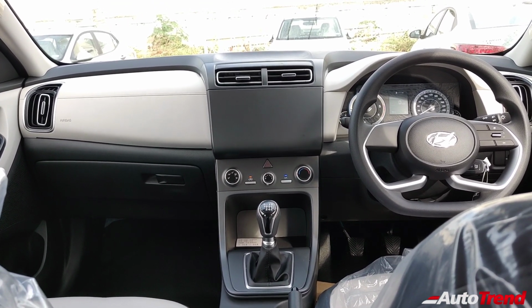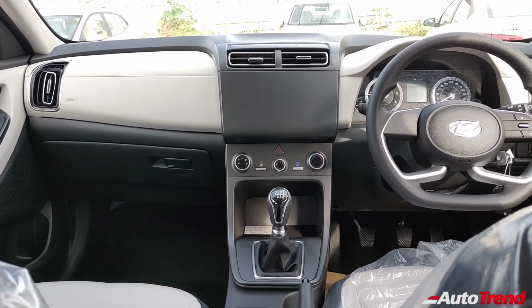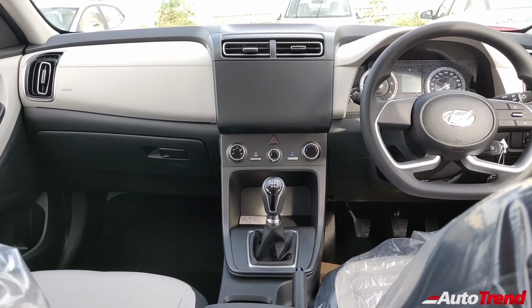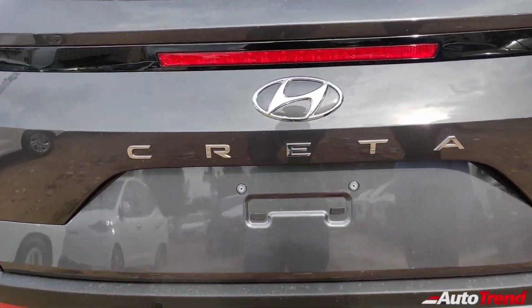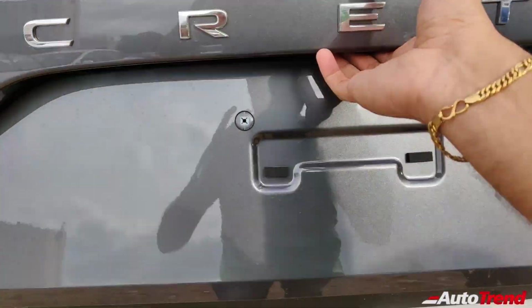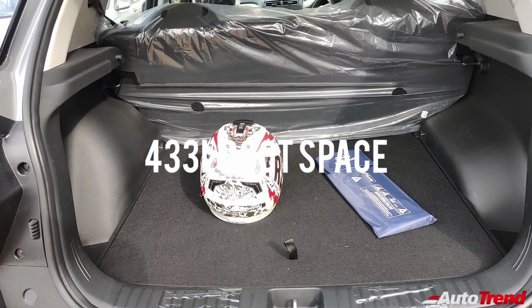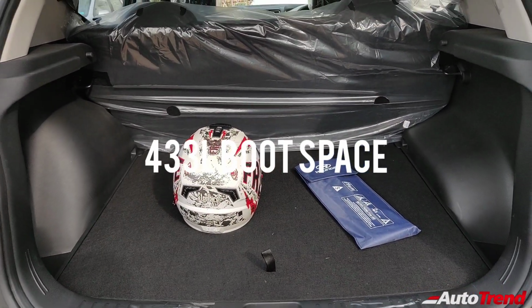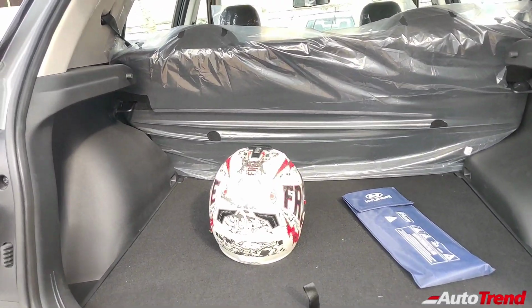Let me just show you the boot quickly to check whether there are any sort of differences in the boot when you compare with the higher variants. Yes folks, I'm right now going to open the boot of the new Hyundai Creta entry-level E variant, and this is how it looks like. I have placed my full-size helmet for comparison. The boot space remains exactly the same at 433 liters of capacity, and it is very well shaped.